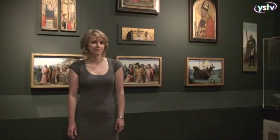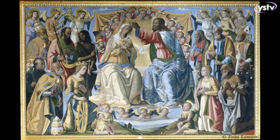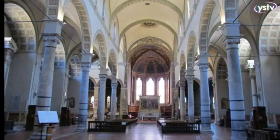In 1498, Fungai was commissioned to create the main altarpiece of the Church of Santa Maria dei Servi. This altarpiece, called the Coronation of the Virgin, was created between 1498 and 1501 and sat above the high altar of the church for all to see. The main panel of the altarpiece still sits there today.